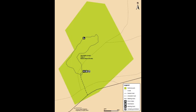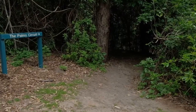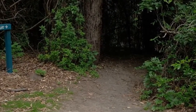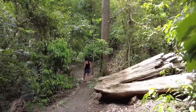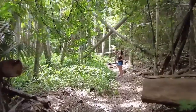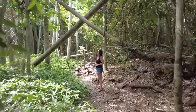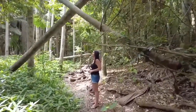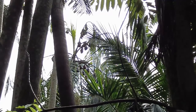The main feature in the park is an easy graded walk of 650 metres. You can feel the temperature drop as soon as you walk under the dense canopy, an ideal place to visit during summer, I reckon. The park is home to a colony of grey-headed flying foxes.